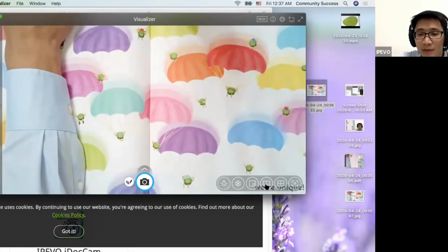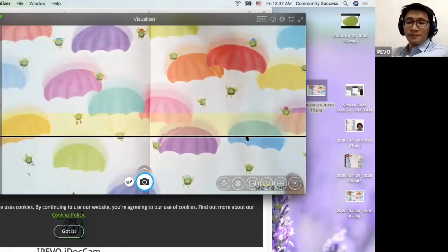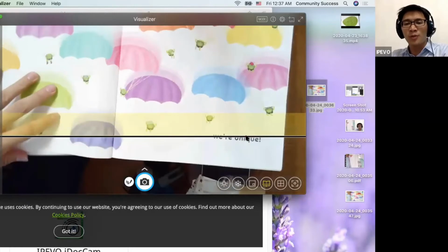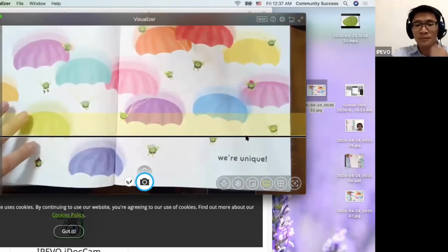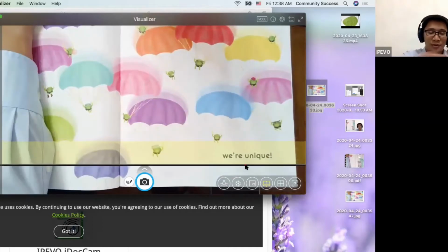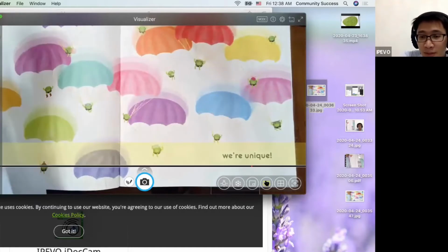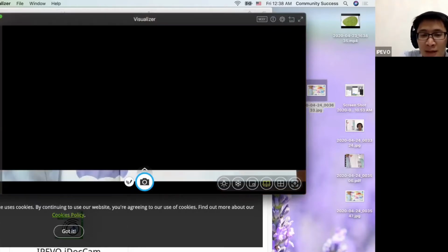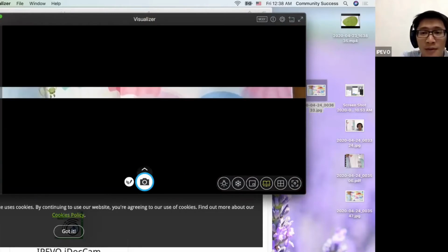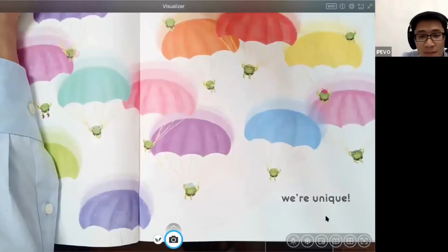And then we have this highlight function. So let's say I'm reading something. So we're unique, right? We're very unique. In this case, I can highlight this part right here. When I highlight a certain area, students can focus on it. That's one way to do it. Another way is to simply press this button again to turn it into masking. See how this has become masking? It just blocks out the entire area, and then shows only a certain area.